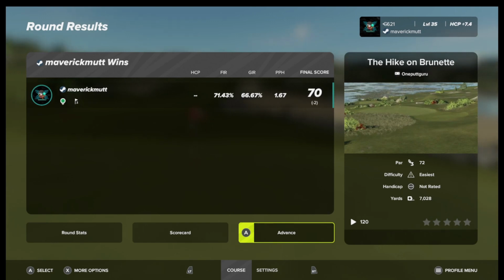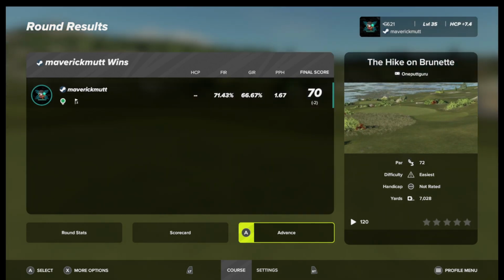Which, dealing with, like I said, a new controller that's kind of sloppy and everything. Somebody that has their controller dialed in, has their game dialed in, they're gonna destroy this course. It's gonna be real easy for them, even on the highest of settings. So it's not bad. There's room for improvement, but it's a great first shot, great opening salvo.